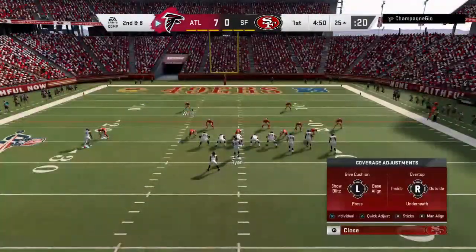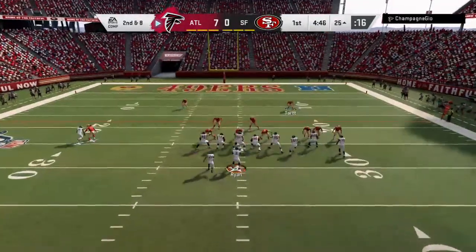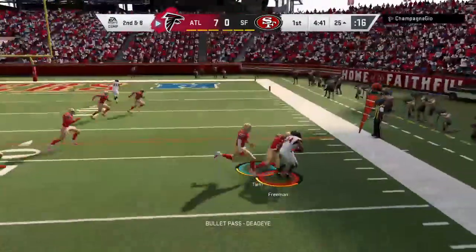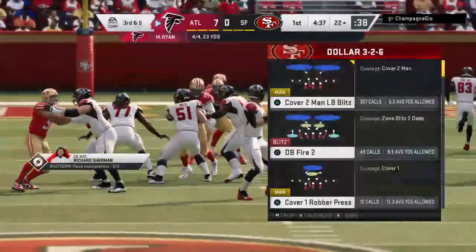So 2nd and 8 here after the pass play for 2 yards on first down. Again, Ryan gets it off to Freeman. This will be a short gain of 3 before he's brought down at the 22.